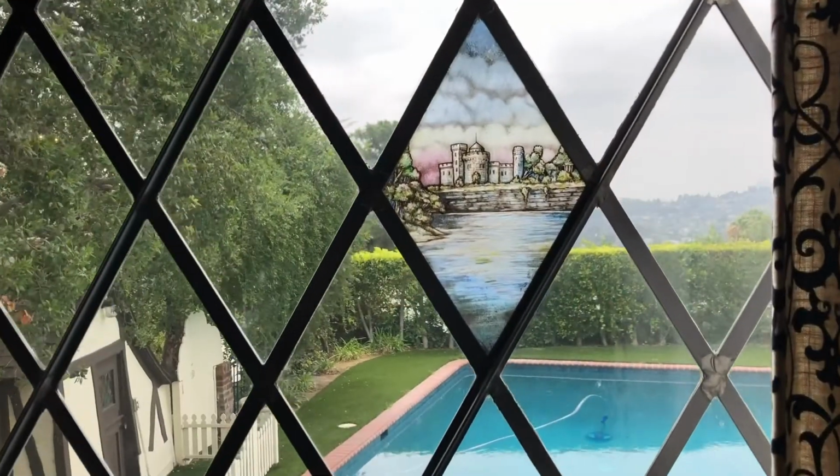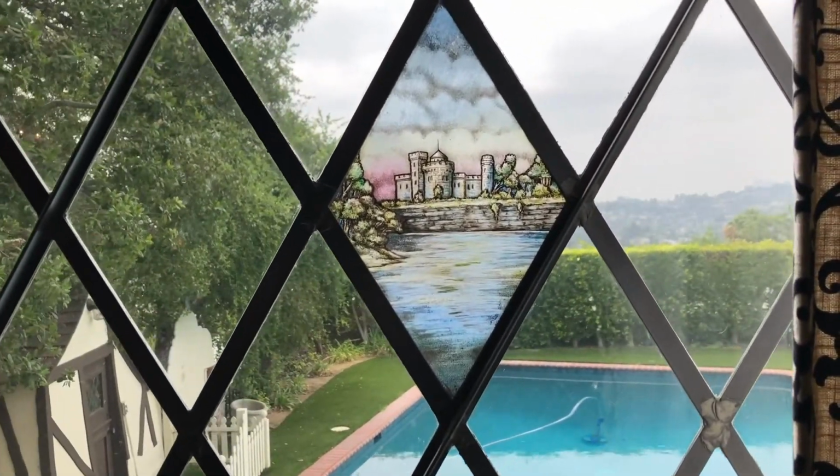Disneyland represents his creativity and the creativity of a lot of other people in the company. It represents what he wanted to do for the world so they could have a place to spend time with their families. But this home is where he spent time with his family.